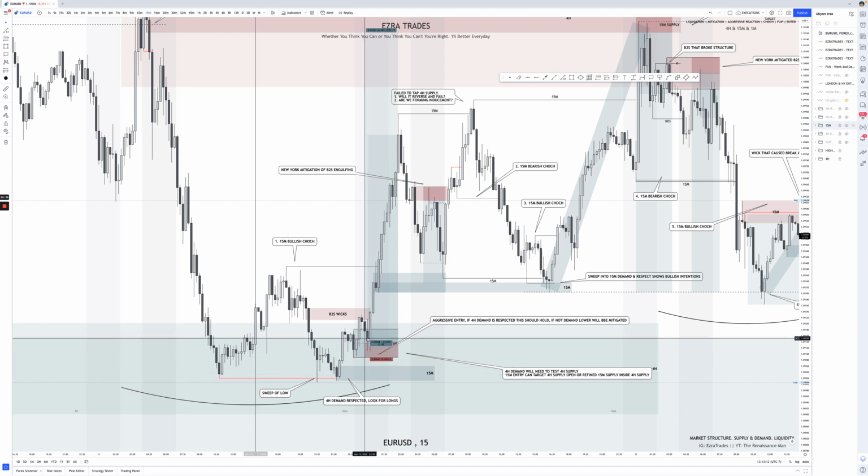In this case, we can be aggressive. Aggressive entry, because why? Well, the 4-hour demand is respected. If the 4-hour demand is actually going to be respected, this should hold. If not, the demand lower will be the one that's mitigated. So in this case, we could set an entry at the 50% of this.